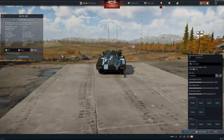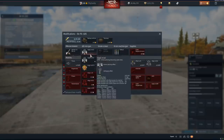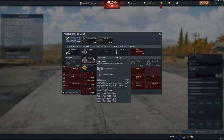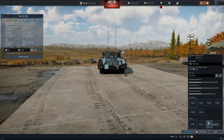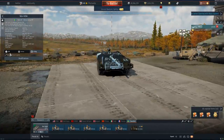Yeah, okay. Tell me what you like to do here. 8.3, we got a slip junior round and a slip junior M80. So this is just going to be a light, quick scouting vehicle for the Swedes. I love it. Okay.